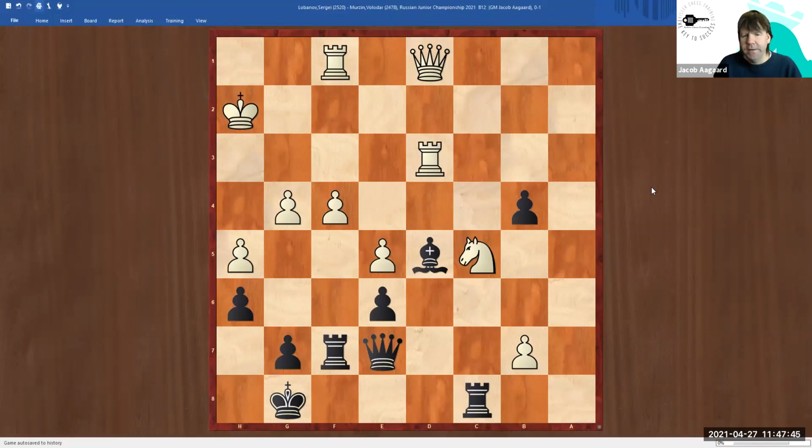Okay, so here, black played a very natural move. Black played rook b8. It looks very natural. We're about to take the pawn. What could be more natural? But in reality, the rook belongs on e8.